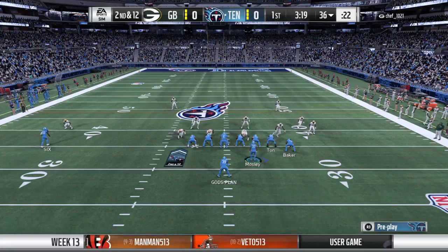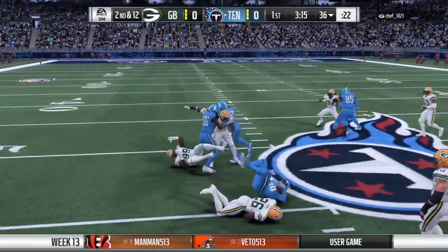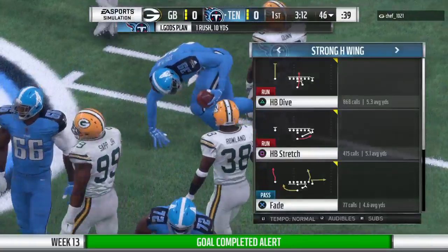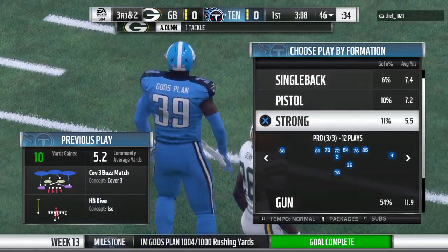All right, here we go. And an alley to run. And he'll be taken down at the 46-yard line. Give him 10 yards on the pickup, and it'll be 3rd down.